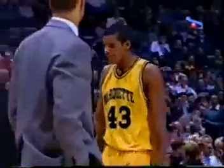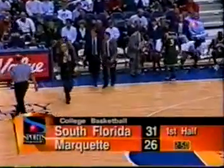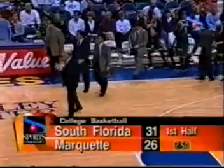Have to get up on Wardle. He is a guy who wants to catch it and shoot. That's something that was key in the scouting report. Make sure Wardle has to put the ball on the floor. We've got timeout on the floor here at the Bradley Center. South Florida on top 31-26. So we will pause. Come on back. A good one in progress. Up north. Stay with us.